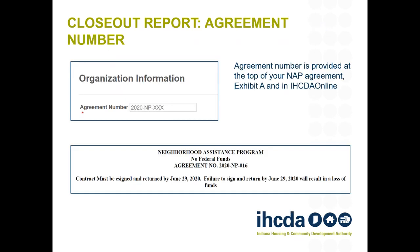Okay, so the first section that you're going to fill out is providing your general organization information, starting with your award number. Now, I think most of you have become familiar with our terminology, but in case you're unsure what that means, we are asking for the number that is provided with your grant agreement. I've got a screenshot. The second screenshot on this is what your award agreement looks like at the top. You'll see an agreement number. In this case, it's 2020-NP-016.